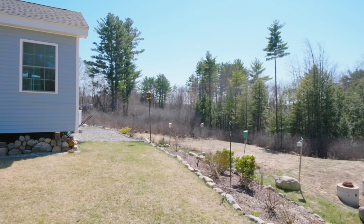2 bedrooms upstairs in addition to that, plus a full bath, 2-car garage, full basement. It's a great home and a great community, great spot too in Tilton here. You're only about 5 minutes away from the highway, but you're out in the nice countryside. So that's a great house to check out. Come take a look.